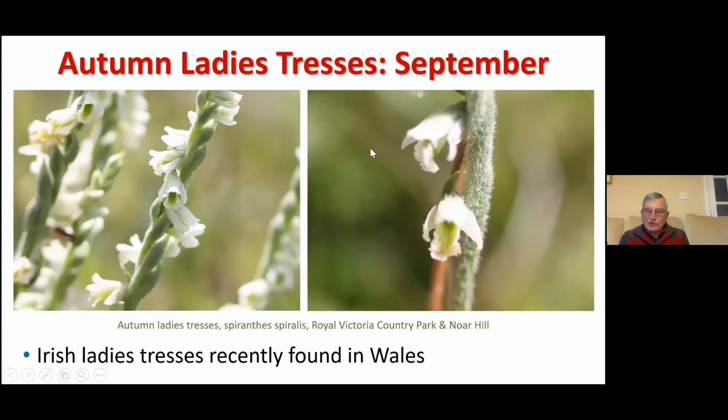By the end of August, the helleborines are pretty much finished, and you've essentially only one orchid left, and that's Autumn Lady's Tresses, which flowers towards the end of August or in September. This is a very small, delicate plant.